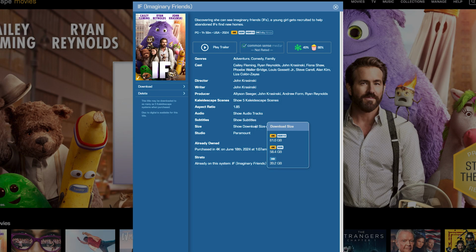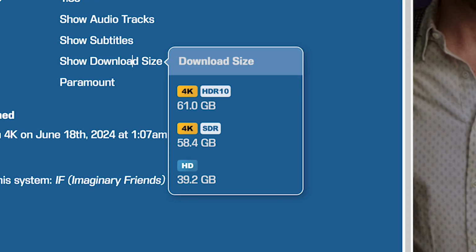Now this was based off of the Kaleidoscape version, which comes in at 61 gigs. So if you're holding off on grabbing the 4K Blu-ray, I'd assume they'd put it on a 66 gig disc.